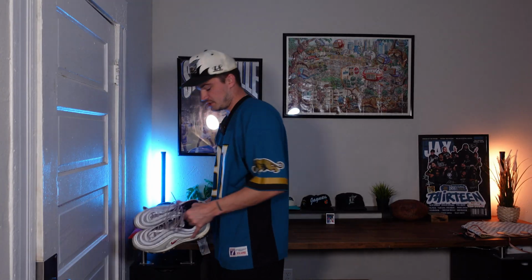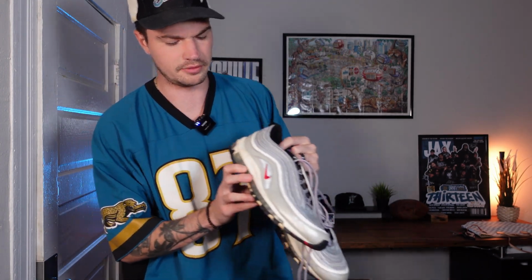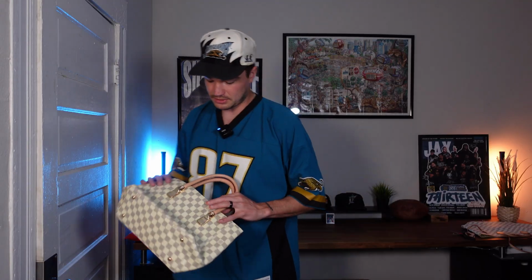And you got your Silver Bullet 97s. These are like a staple in the Air Max world. I think I paid actually $20 for these. These were a little more expensive. I figured why not? I was racking up on the shoes at that point. I was like, I might as well just get every shoe that I can. Air Max 97s, Silver Bullet. I don't even know the resale price on these right now, but I know back in the day, these things were going for like $220, $240. So I don't know the market. I'll take a look. I'll probably put a screenshot right there to see where they're at, but I paid $20 for them.